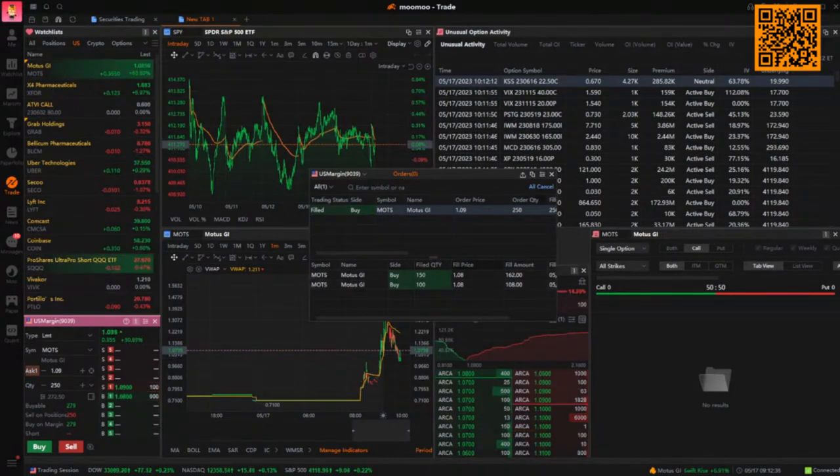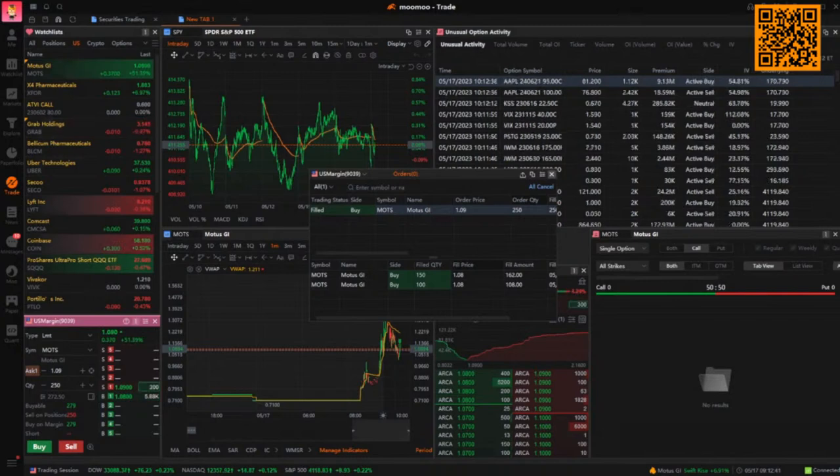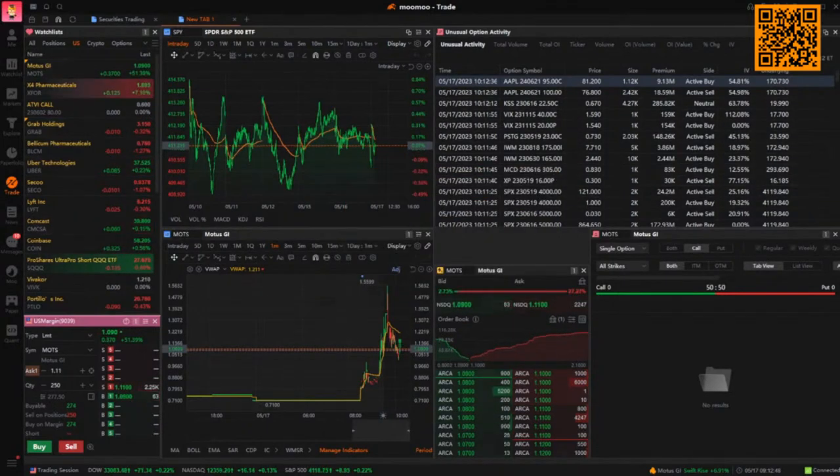Excuse me, so I'm up. So we are long MOTS here. We're looking for a bounce back to the VWAP, and we will close this trade for a small gain. So we'll see what happens. If this breaks down through the low of day at 102, I would be out. I'll let you guys know.